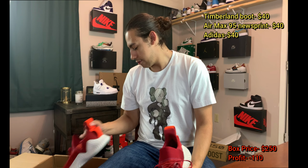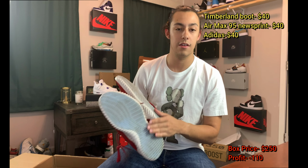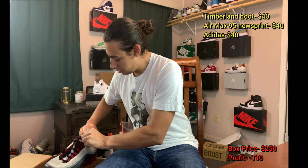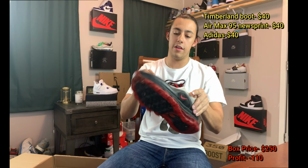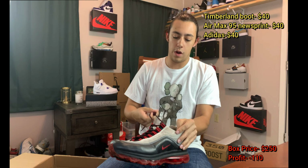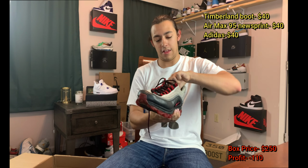So third shoe out of the box. Wow, there's like 4 shoes left. These are going to be difficult to move, I feel like. Let's get into the next shoe. Okay, so these are a little bit better. This is a somewhat recognizable pair of Air Maxes, but this is a massive shoe again, a size 14.